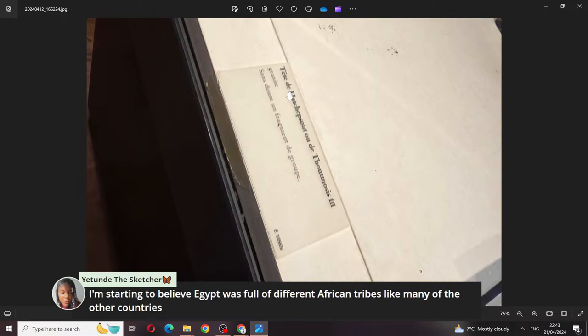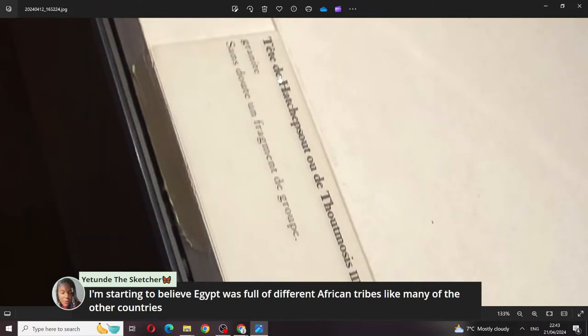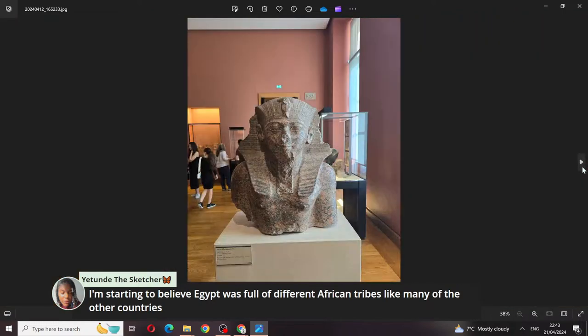So it says, one second, something of Hatshepsut on. Okay, I wish I could read French. I've got some French people in there reading that out. No idea what that says. Tête de Hatshepsut. Oh dear. Let's carry on.